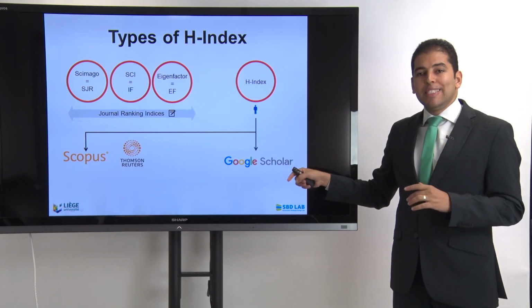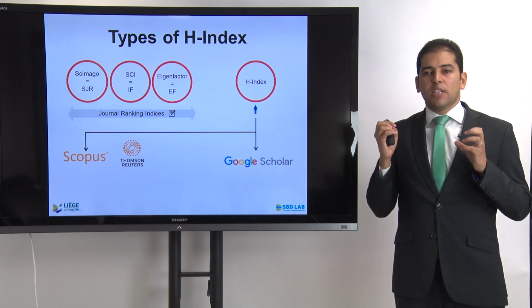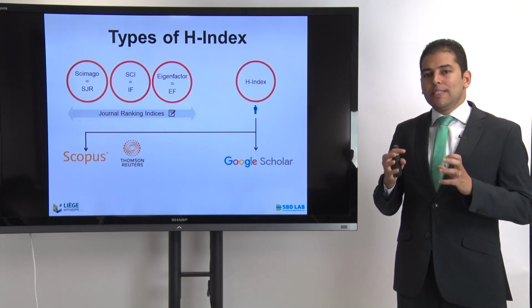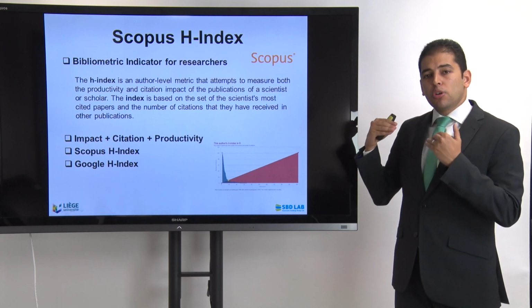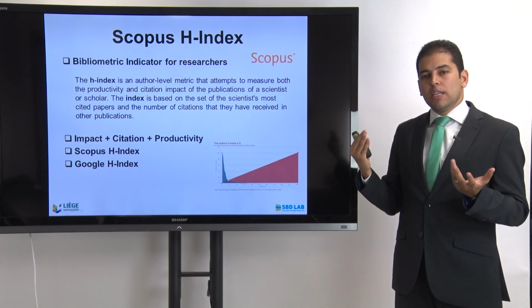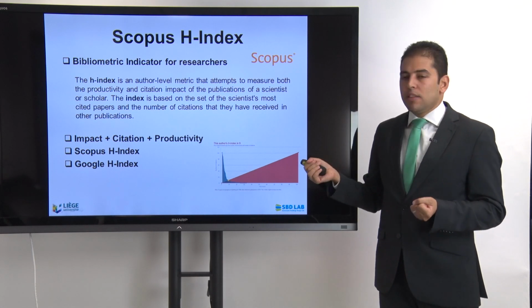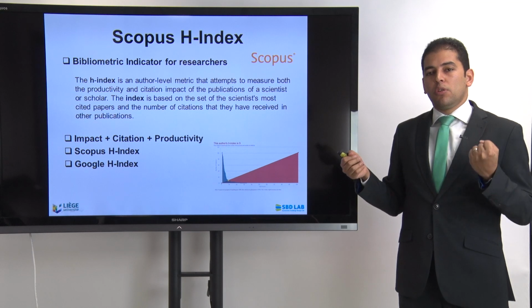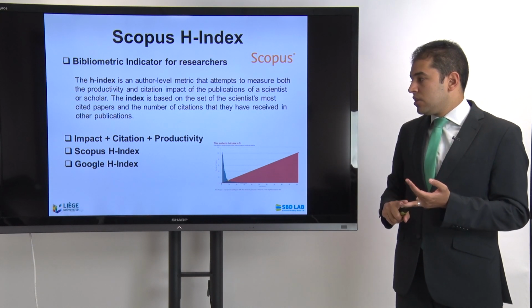However, Google is taking any kind of citation and any kind of publication that cited my work, which means that the Scopus H-index is more severe, but it's more serious, and it represents more reality. Today, when we look at a researcher, we try to know what is her or his H-index, because it represents the impact, the citation, the productivity.